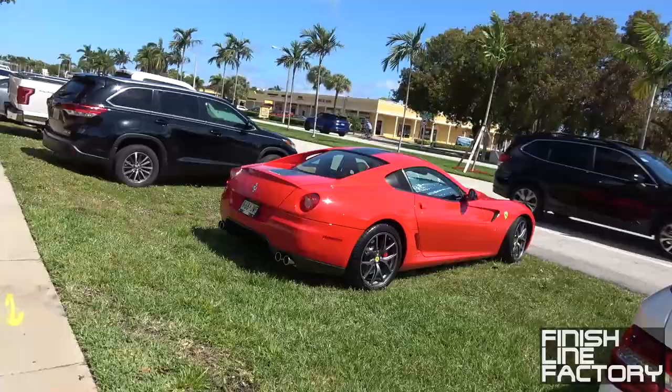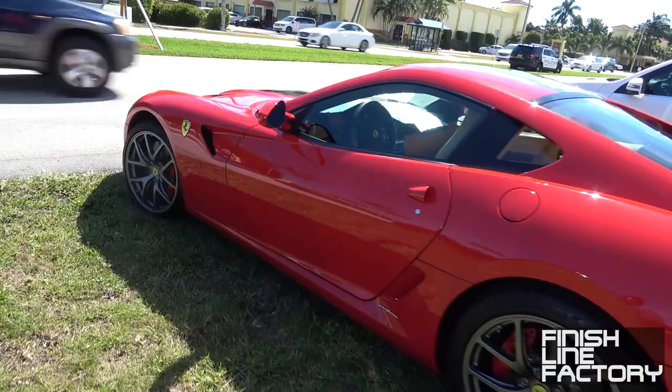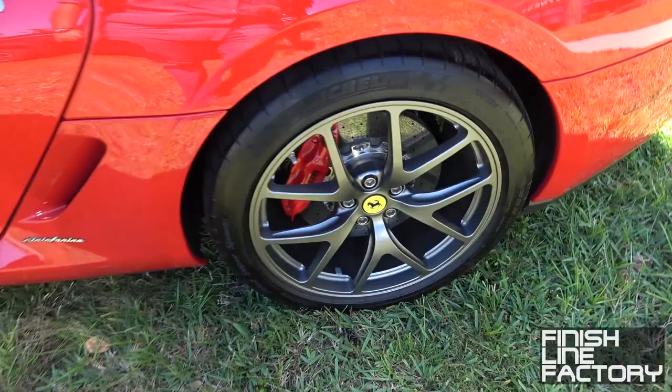Check this out. Look at this, it's a 599. You almost never used to see 599s anywhere, ever. And now I'm starting to see GTOs and 599 GTBs pop up every now and then. Look at this, carbon brakes. I really like those wheels, look at that. Kind of reminds me of the BBS FIR. Check that out, the lug nuts you have to put a key into. Take them off, that's pretty cool.